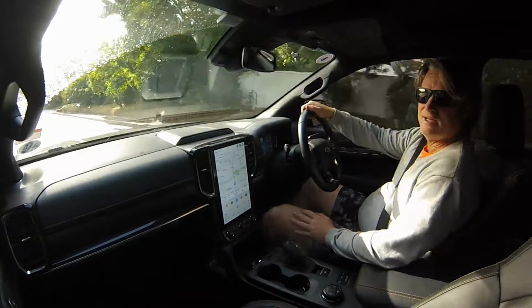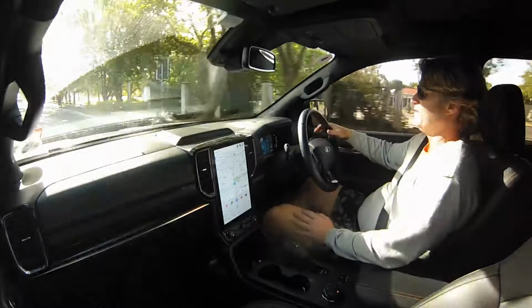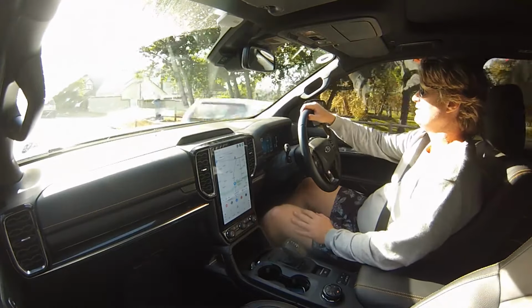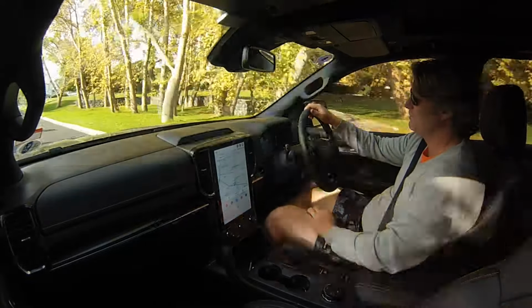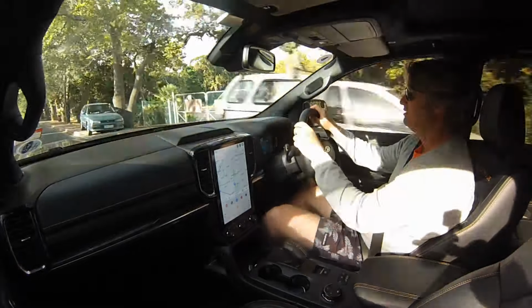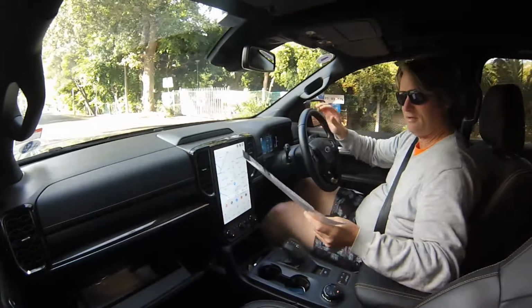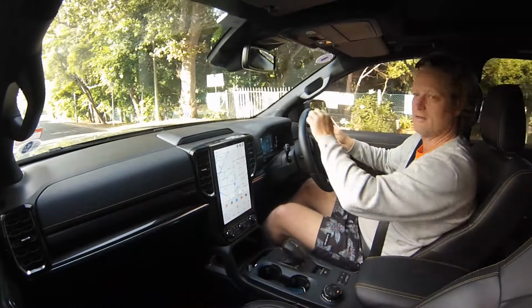This is like a runaway train. Oh yeah. Just punching through the gears. Yes, this gearbox is a 10 speed, 8 speed auto. 8 speed's fine, 10 speed's overkill, let's be quite honest, ladies and gentlemen.